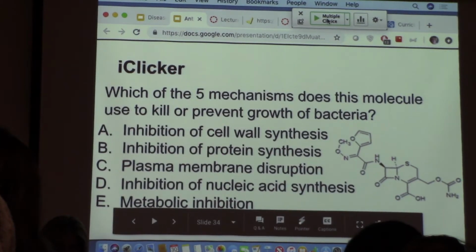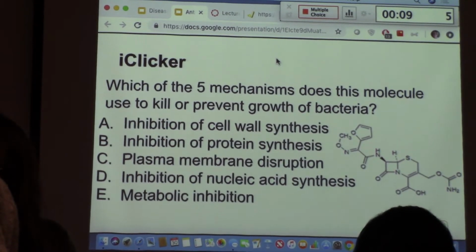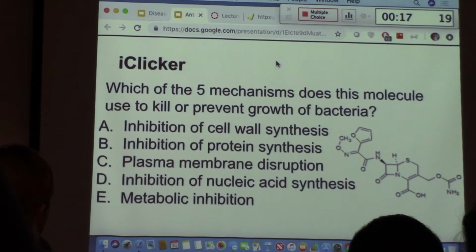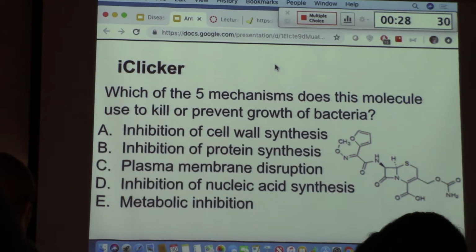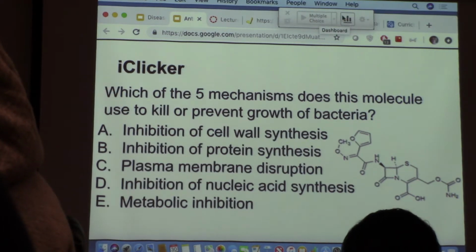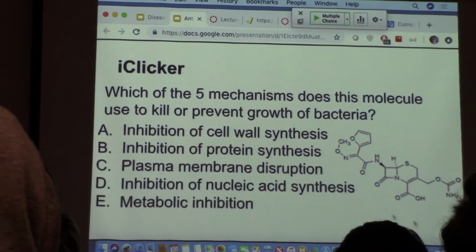All right, let's do a few clicker questions. Which of the five mechanisms does this molecule use to kill or prevent growth of bacteria? Last chance to click in. All right, so you guys are hard to fool. You all saw that beta-lactam ring in there, and so you knew that it was an inhibitor of cell wall synthesis. So don't be scared by the big molecule.